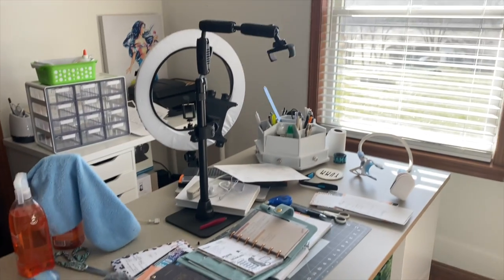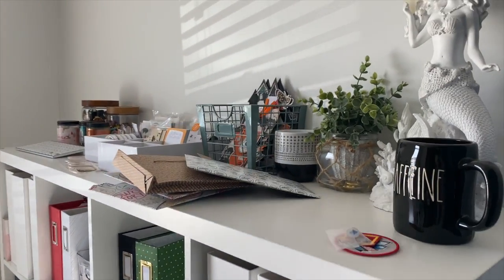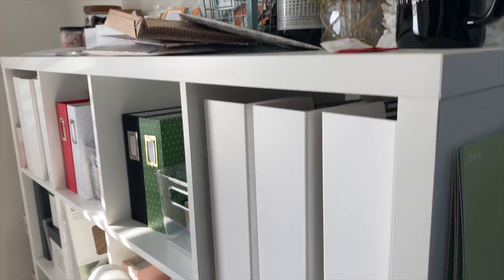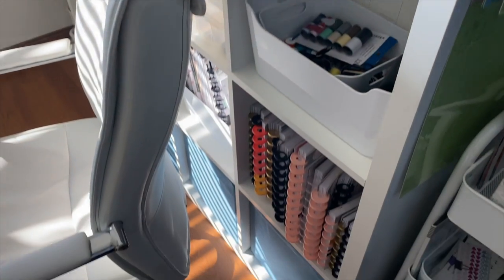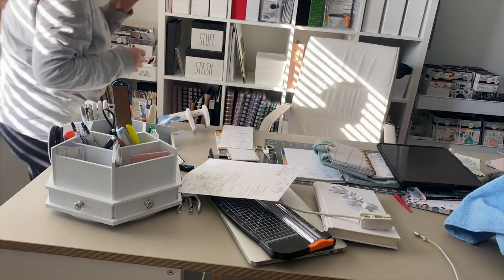My desk needs to be cleared off so I can actually focus and it's not messy. Up here is a disaster, but the main part of this entire process is to get everything slightly cleaned up. I'm not going to go crazy with the cleaning. The major part of this video is organizing my embellishments.